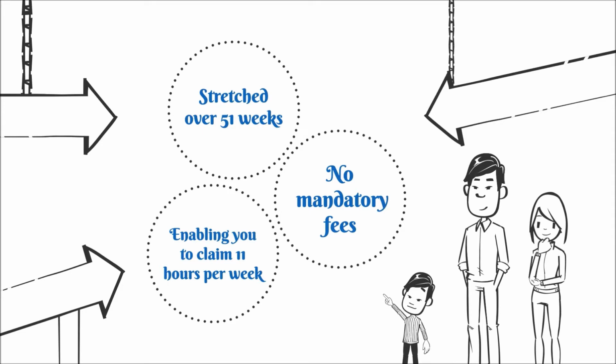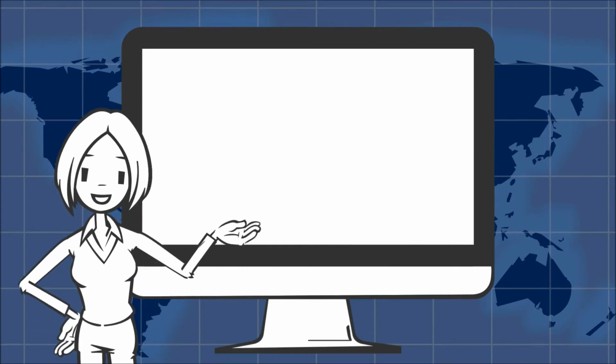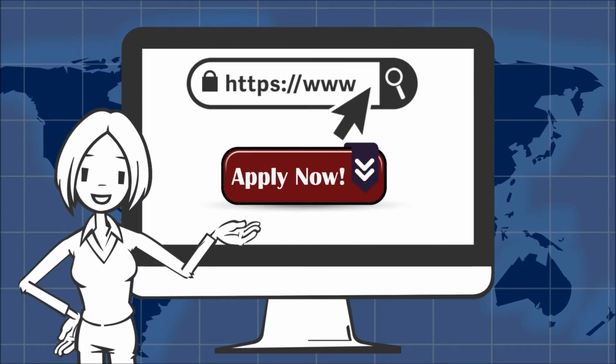Again, funding hours can't be rolled over to other weeks, and in order to get these funding hours for your 2-year-old, you need to apply online to find out whether you are eligible. This is done via your local council's website.